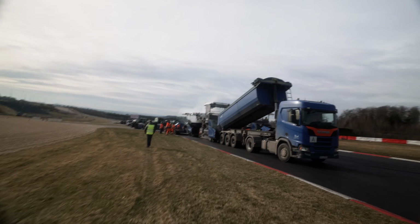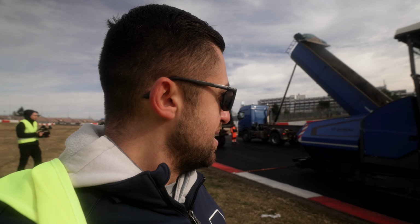Tarmac inspection done, I approve. And after more than 2 hours of waiting on trucks with tarmac, the construction works finally started. We actually already walked back in desperation that we're not going to see it today, but we're back.